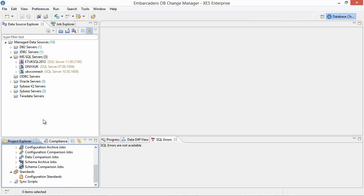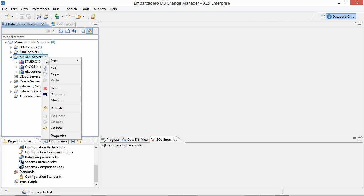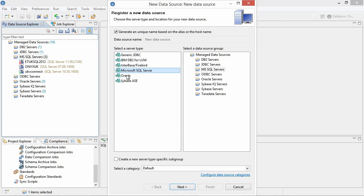Before we actually go ahead and create a job, we're going to look at how to create a data source in the first instance. I'm going to right click on my node here, go to New, then Data Source, and we can create database connections for all the main platforms, including generic JDBC. We've got IBM DB2, Interbase, SQL Server, Oracle and Sybase ASE. I'm going to choose SQL Server here, for instance.